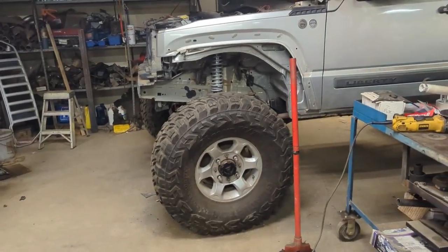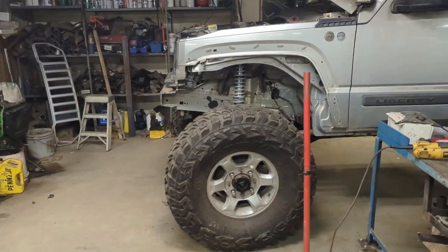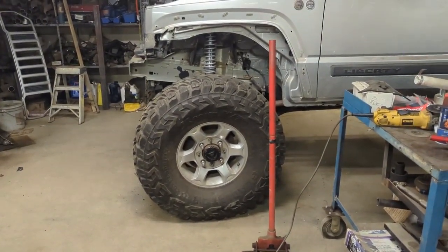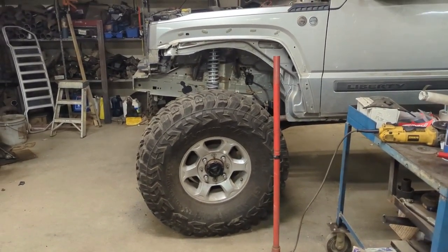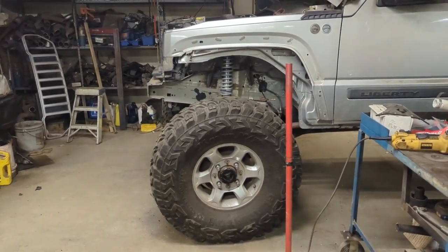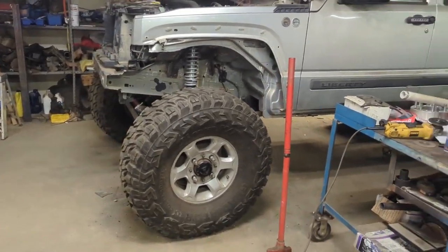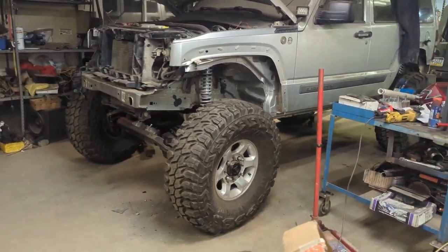We showed you some flex shots of the KK. We showed you TJ doing some cutting, but just check out the finished product on at least this one front corner. It looks so different now that it's clearanced for the tire. We can get almost full compression without touching anything. We may have to limit the shock travel just a little bit, but it's coming along really well. Again, we've got all the clearance we need, and we actually get to keep the headlight.